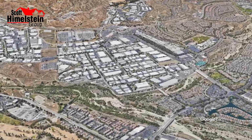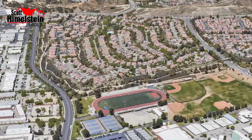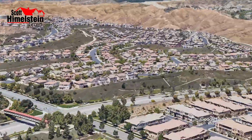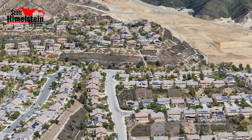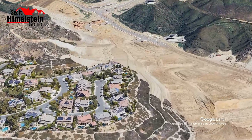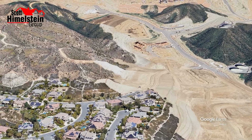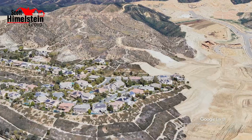Where are the Tesoro Highlands located? So the Tesoro Highlands, they are located in Valencia, California. Easiest way is probably to get off at Newhall Ranch Road off the 5 freeway, turn onto Copper Hill, and then you'll kind of eventually work your way up to the Tesoro Highlands. So again, we're here in Valencia, California.